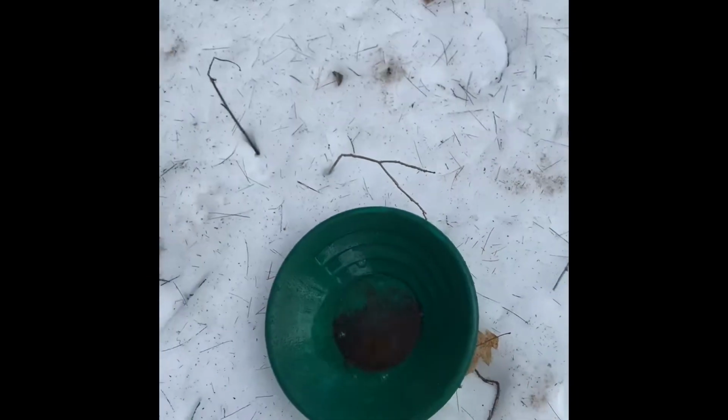Back in a minute. Pan 2. Good amount of black sand again. Looks almost like the deeper I go, the more black sand there is. I haven't seen one speck of gold in it, but it does look promising. I think what I'm going to do is wrap it up here.